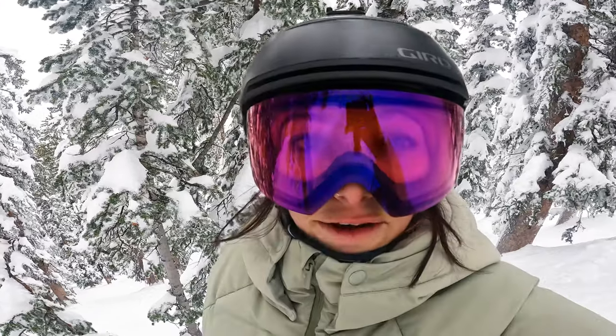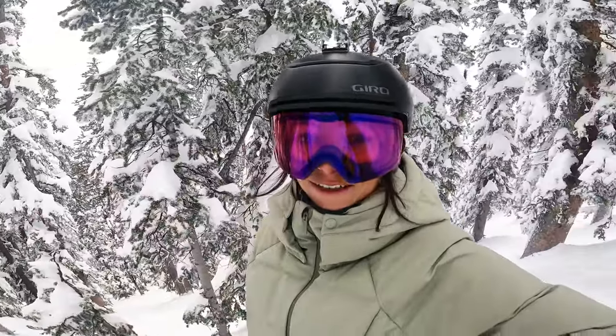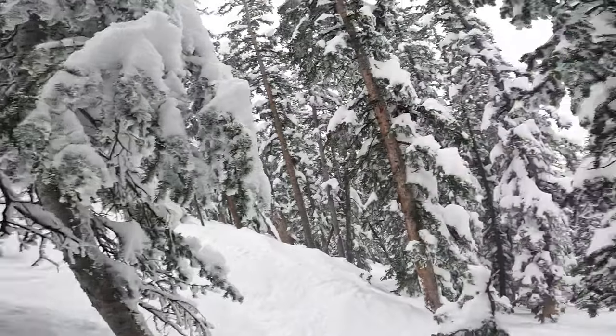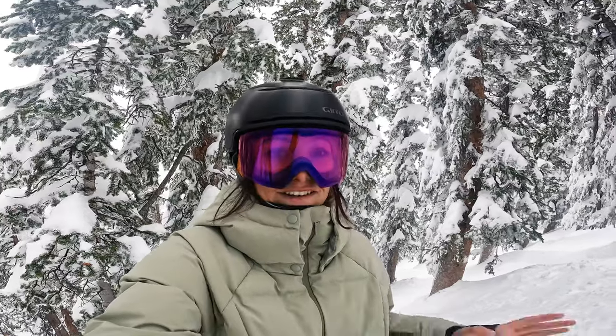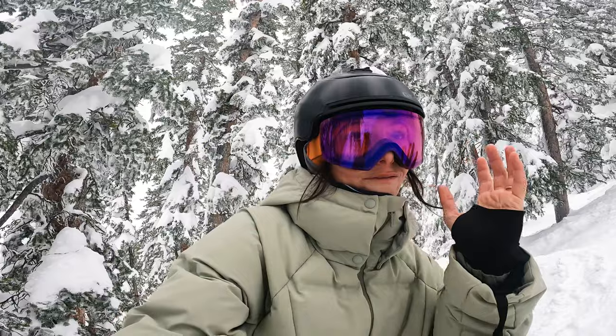All right, we're out in the wild, out in the trees. Brighton is pretty well known for their tree skiing, so I thought trees would be a good place to start. Plus, they absolutely look so beautiful, so aesthetic. Plus, trees have great framing abilities. You could definitely play with shots through branches or coming out from behind trees.